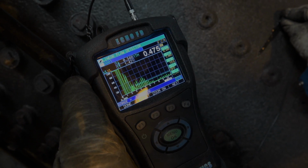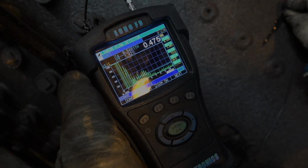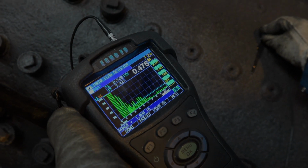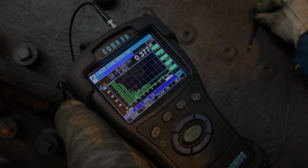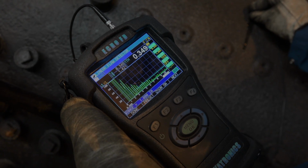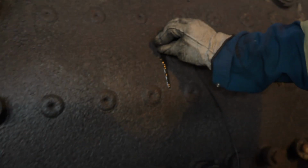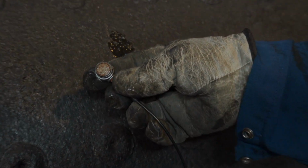So you know what the thickness of the steel should be. Yep, we have the nominal thickness. And you're measuring against what the thickness should be. Exactly. So we're essentially doing a corrosion survey, making sure that the corrosion is within tolerance as to what this particular vessel should be. And then the sensor is virtually the same thing as what you have in your doctor's office for an ultrasonic. Yep, same principles. Exactly right.